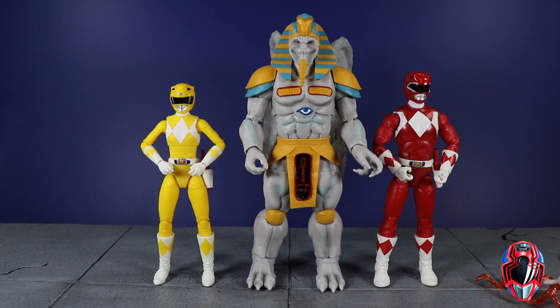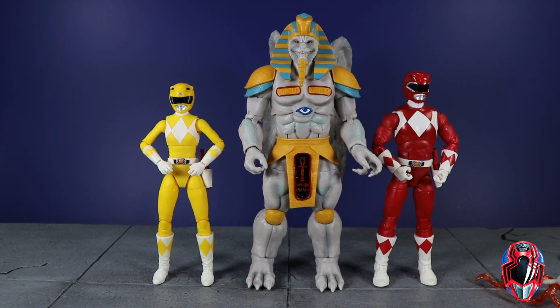Okay, so scale, it's not good. It's really not. Now, in photography, it's going to look awesome when you have this superimposing badass villain, bad guy, monster up against the Rangers. But when you think of screen accuracy, it's not good. It's not. Now, I would have preferred everything be in scale. It would have made a lot more sense. But in action figure form, it's cool. It's just the accuracy is just really, really bad.